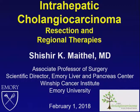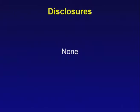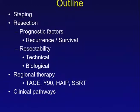So I'm going to focus on intrahepatic cholangiocarcinoma, resection, and regional therapies. And again, I would like to thank the organizers, the foundation, Stacy, and everyone for the privilege of being here with you today. So my outline will be, I'll review the evolution of staging for this disease.